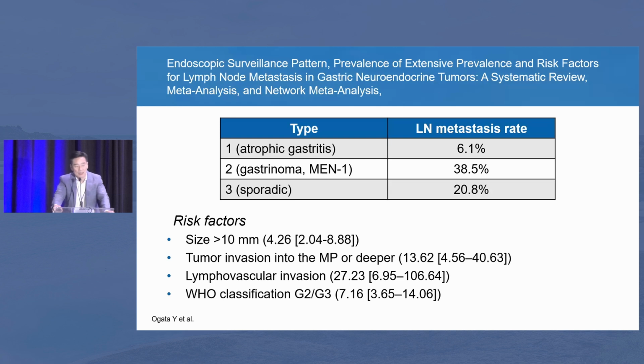Type 2 is MEN, gastrinoma. Type 3 is sporadic, and that's supposed to be the one that's scary. But when they looked at lymph node metastasis rates, this is a systematic review, there's a 6% lymph node metastasis rate with neuroendocrine tumors associated with atrophic gastritis, which is actually pretty high and pretty surprising to me and pretty scary, because I don't necessarily even remove all of these in patients who have atrophic gastritis and just recommend surveillance.